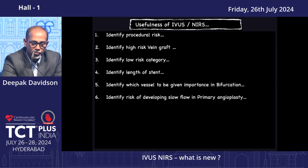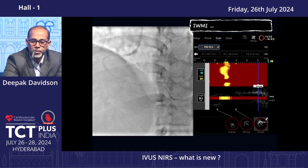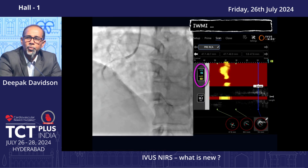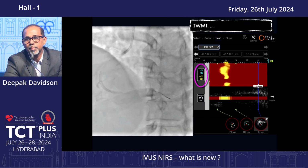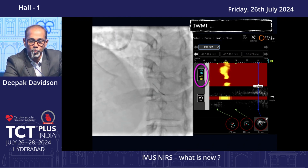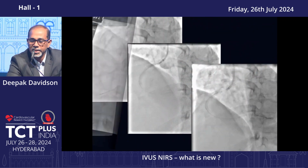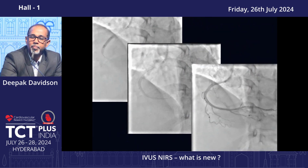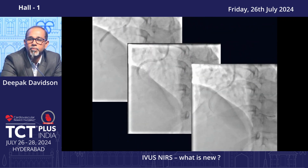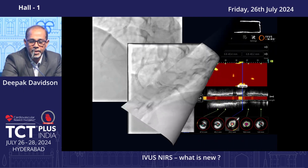Well, you could also identify the likelihood of developing slow flow during intervention in acute myocardial infarction. Somebody who gets admitted with acute myocardial infarction, if you evaluate with NIRS and you have a huge amount of LCBI, then you are likely to know that this particular patient is likely to have slow flow during the intervention. You could see that this is an infused myocardial infarction. LCBI was huge, and following stent implantation itself, you could see that slow flow developed. We had to give a lot of intracoronary vasodilators and settle it down with that.